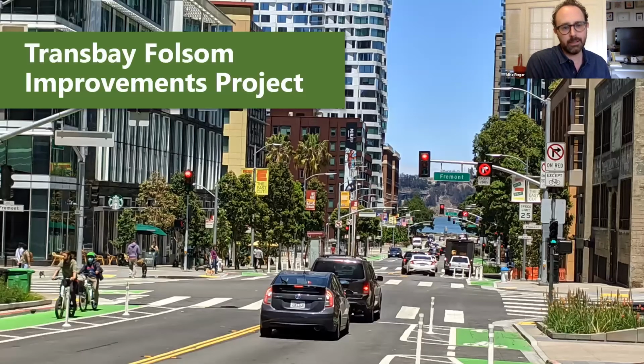This last shot here is just looking eastward at Fremont. You can see the sidewalk plantings and the bike lanes, obviously separated from traffic. This is really becoming one of the best streets in the district, as we had envisioned it being a neighborhood hub, basically a bridge between the residential towers and the commercial activity to the north of Folsom.